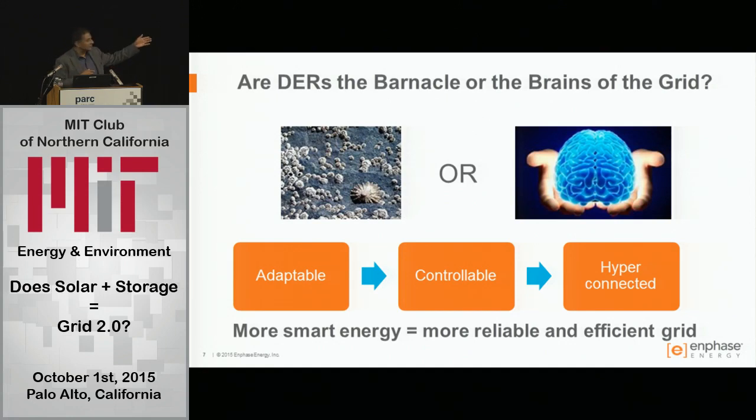So this is my equation, by the way. Imagine a world where the more smart energy and distributed energy resources you put on there, the grid becomes more reliable and more efficient. I think that can be achieved.